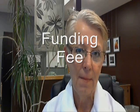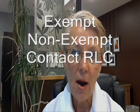And a couple of updates about the certificate of eligibility. After September 1st, if you order a certificate of eligibility, there's going to be a new field on there called funding fee. And there are 3 categories that are going to show up. It's going to show exempt, non-exempt, and contact RLC, which means they really don't know what the status is.